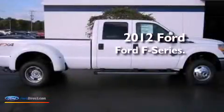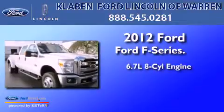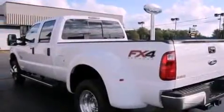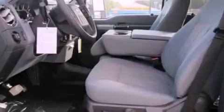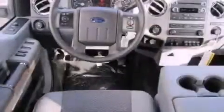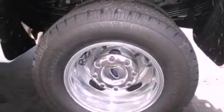This is a brand new 2012 Ford F-350. It features a 6.7-liter 8-cylinder engine, a 6-speed automatic transmission, and 4-wheel drive. Its top features include adjustable driver pedals, a power driver's seat, cruise control, commercial-free satellite radio, a trailer hitch receiver, 17-inch wheels, a bed liner, a traction control system, heated side view mirrors, and an anti-theft protection system.